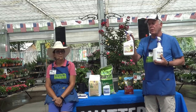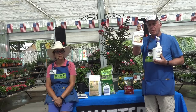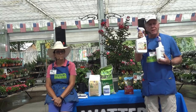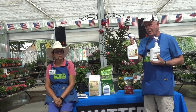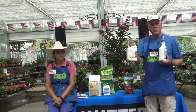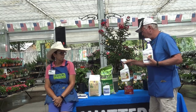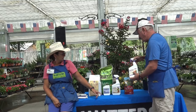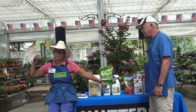A lot of people say, well, I got all this green growth, I have no flowers. Well, this tomato blossom set helps to promote flowering. And as you know, we're not going to get tomatoes until we get flowers. So these products can be used in conjunction with each other. They're both ready to use. You can just spritz them on the plants, and I think it should help a lot with their growth. The tomato blossom set also helps with blossom drop.